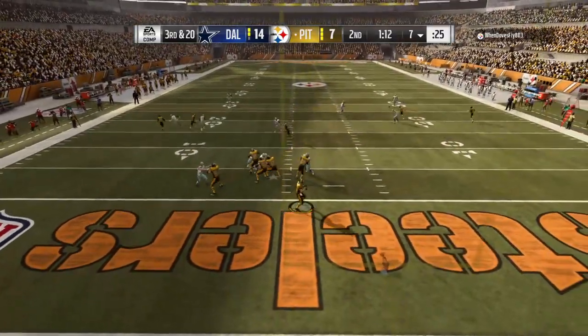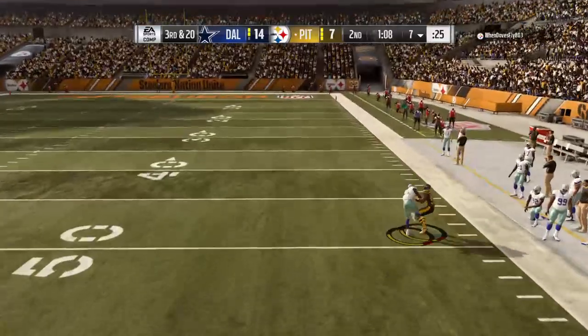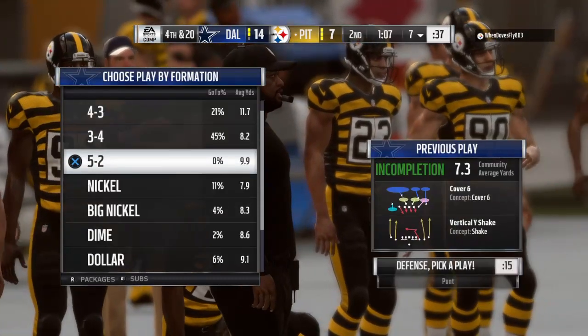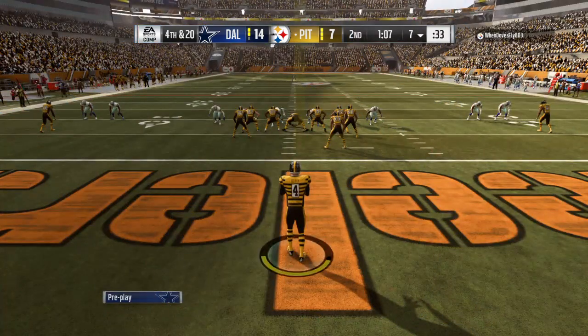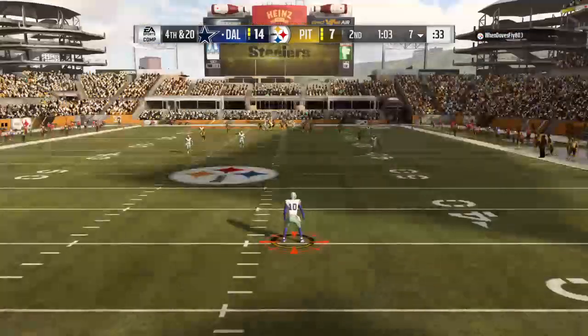Out of the gun, it's Roethlisberger. Escaping the pressure right. And that one incomplete. Had some position but couldn't hold on, and it brings up 4th down. You can tell they were hoping for a flag there offensively. Several on the sideline motioning. Hey, why not a penalty? Why not a penalty? What did you see?